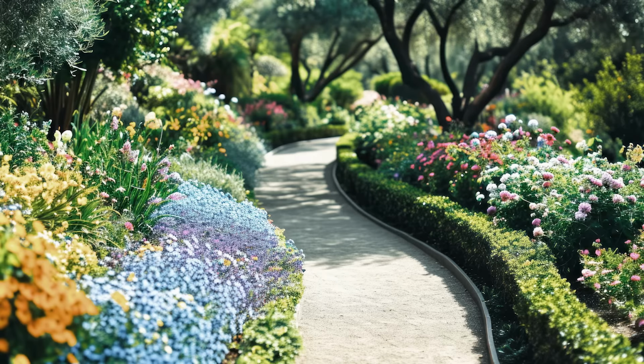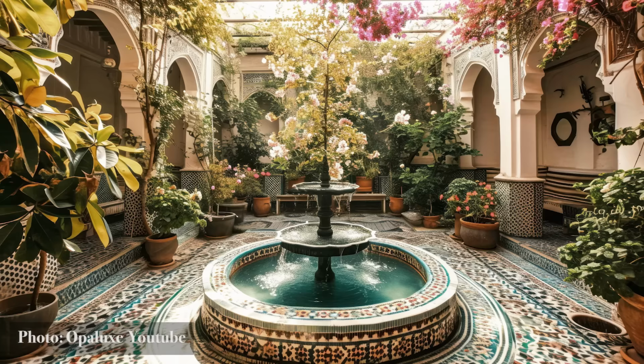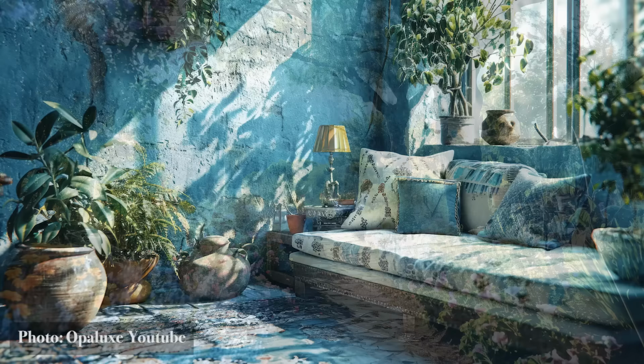Serenity in Bloom, Crafting Persian Gardens. In Persian outdoor enchantment, let's take you outside the four walls to the enchanting world of Persian gardens, a traditional oasis of tranquility and beauty. This section is dedicated to reimagining your outdoor spaces with the serene and sophisticated touch of Persian design.